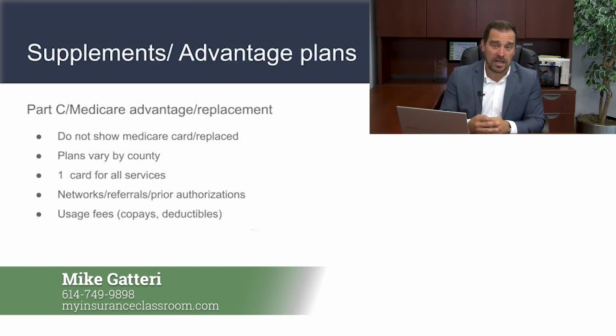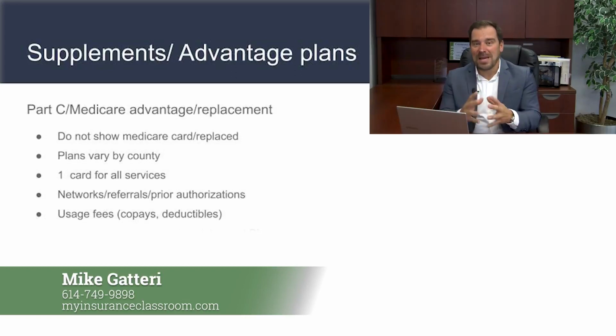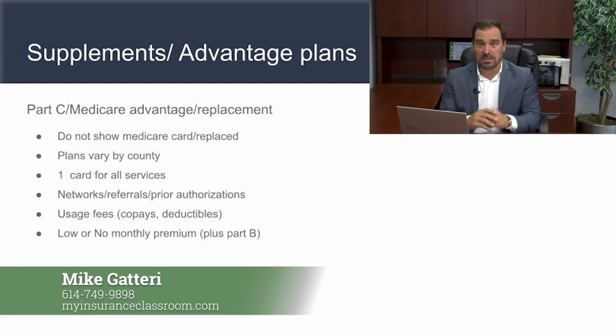It could be $30 or $40. You'll have copays when you go to the ER, deductibles when you go to the hospital. You will have additional out-of-pocket costs. So why would someone choose that plan? Well, because with a Medicare Advantage plan, many times these are offered at no additional monthly cost.